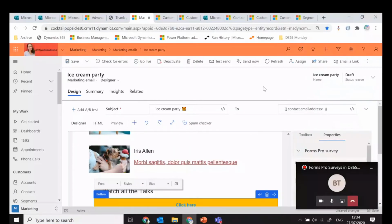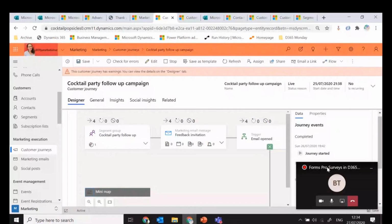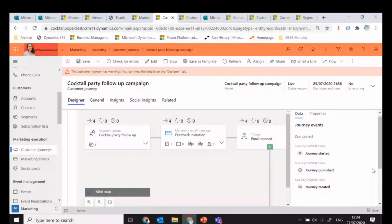Okay. In terms of next steps, the next thing we want to do is build our campaign. In terms of marketing, in Dynamics 365 Marketing, this is what we call a customer journey. A customer journey is a visual way to represent our campaign, and it has different tiles, and each tile represents a touch point you want to have with your customers.